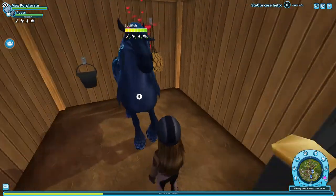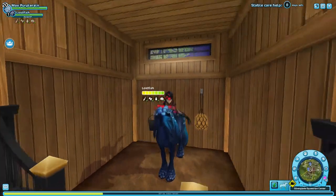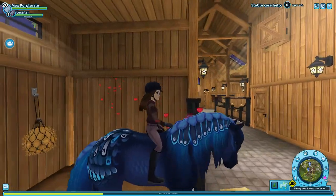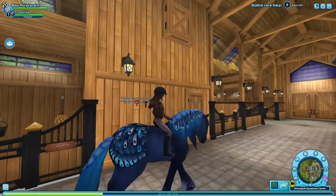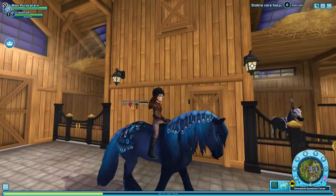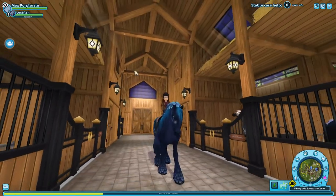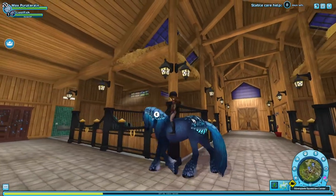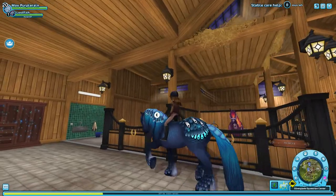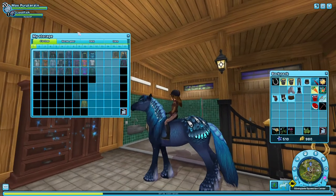They look so pretty. And they're massive. Oh, they're so cute. They're a bit clunky with their feet, but what's to expect? They really pick up their feet though.